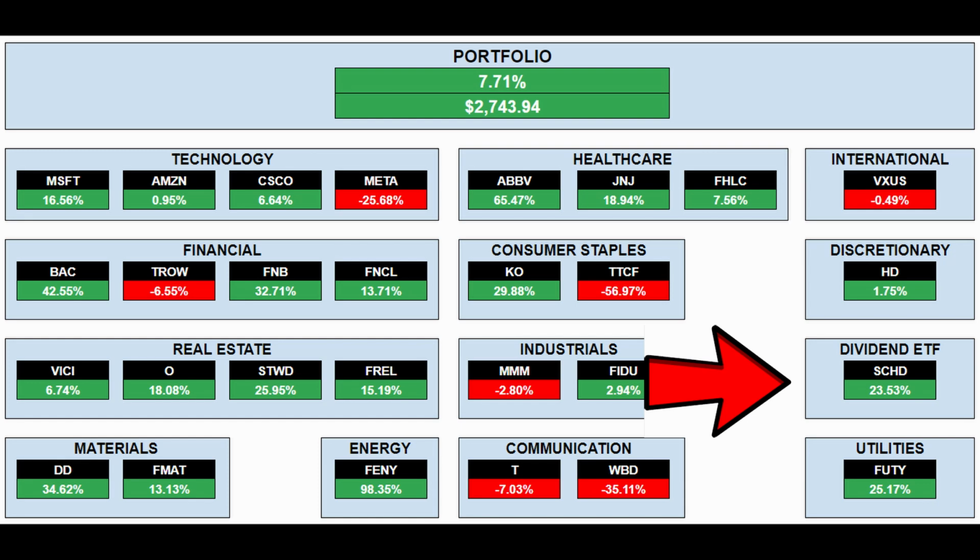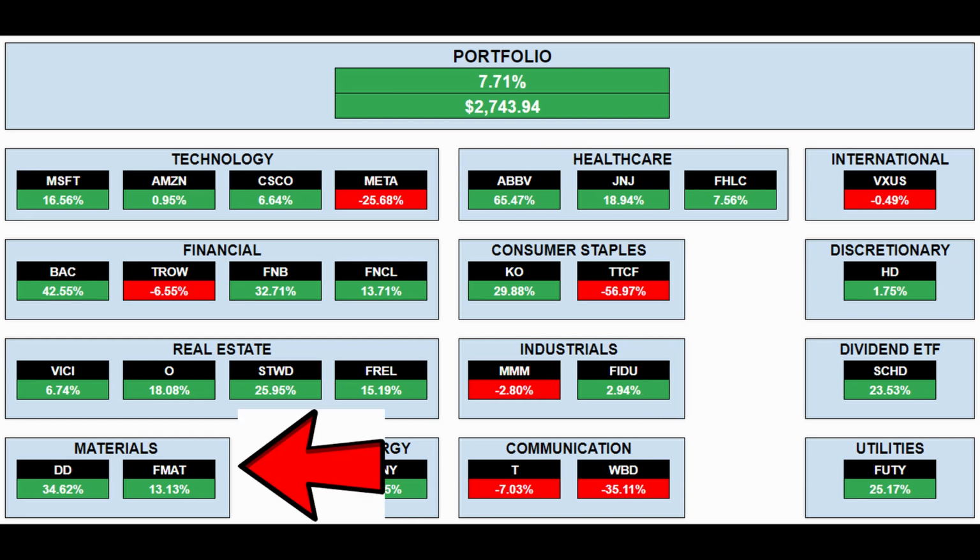Now, with my dividend ETF, SCHD, the one thing I regret is I was focusing a lot on other stocks. I think this is one of the best ETFs out there, and I haven't added to it in a long time. So I need to start getting in the habit of adding to this, and that's what I plan on doing. So hopefully a few shares in June. Materials, I don't plan on adding anything here this month. It's just one I'm not that educated on.